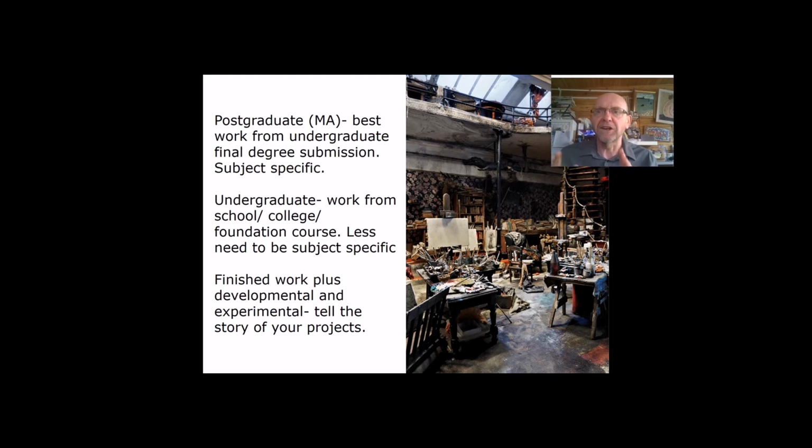But what I'm going to say about undergraduate will apply to you as well, to give you a sense of why it's important to have work from outside your program, for example, and the kind of things we like to see. So an undergraduate portfolio will include work from your school or college or high school or foundation course. There's less need for it to be subject specific. So we include finished work, so finished pieces, but also images of finished pieces, and also experimental and developmental work.